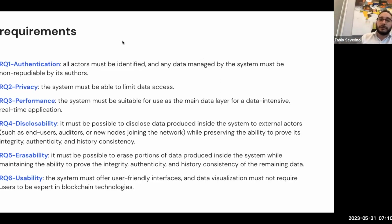Another requirement we wanted to address is erasability. I know that this can be perceived as strange, but in order to be compliant with the GDPR requirements, even though the data is stored on a blockchain, you want the data to be erasable, because you can put data on a blockchain because of errors, or you want to be compliant with Article 17, the right to be forgotten.